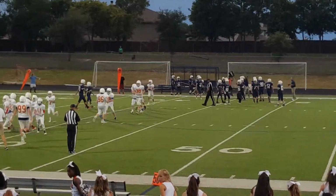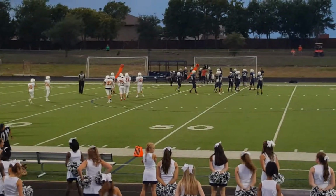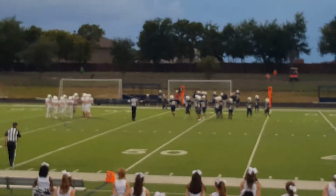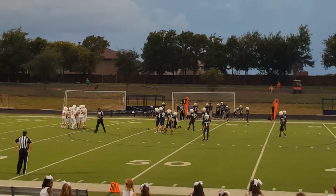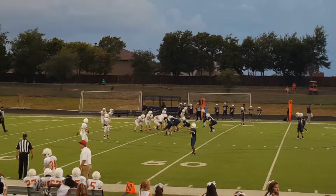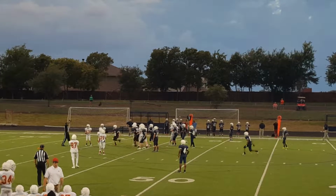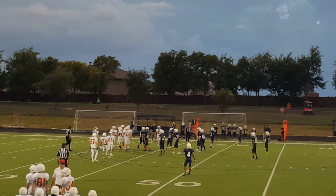Fumble recovered by number 10, Jonathan Thomas for Highland Park. Highland Park will take over at its own 45-yard line, first and 10. Flag on the play. He got there too fast, didn't he?